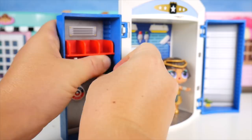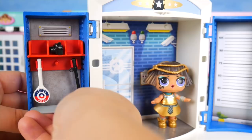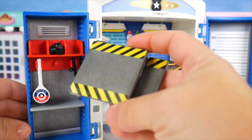That looks good. We've got a camera for taking some of the criminals' pictures. I think that can go on the shelf. Here is another gray shelf for setting any supplies and things. That slides right in. And then a step up just to get to our things.